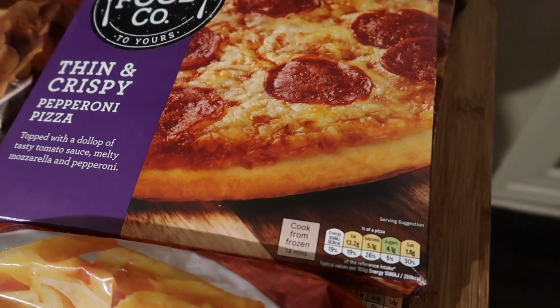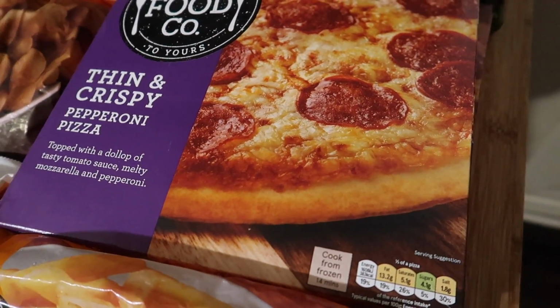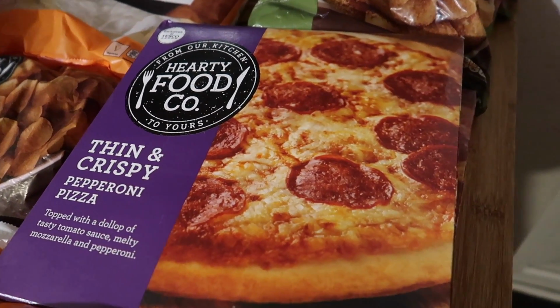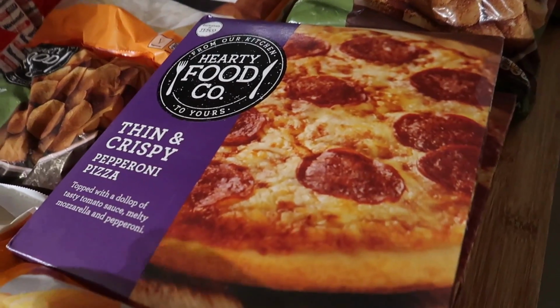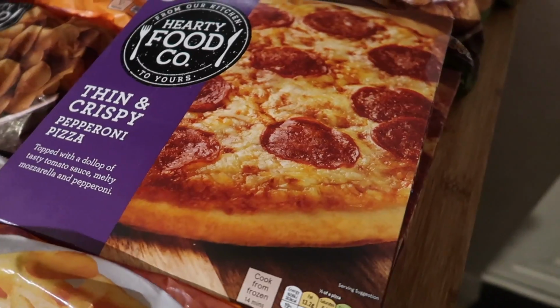And you can obviously load them like we do. We put peppers, onions, mushrooms, tomatoes. You can put goat's cheese, chicken, yeah, any toppings you like, even if you like tuna or something like that. Just really load them up. But for 67p, they're actually cheaper to buy than just a normal pizza base, like with nothing on.